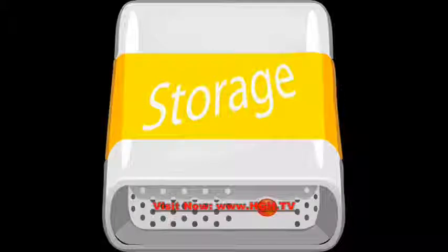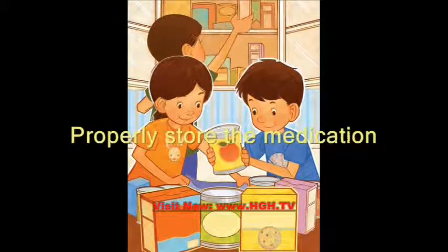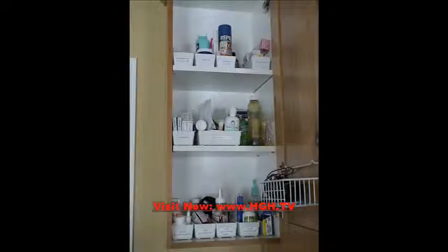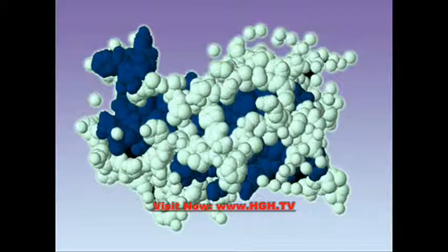Because Humantrope is a very fragile and sensitive hormone, it is important to properly store the medication in order to preserve its functionality. Always store cartridges and vials of lyophilized Humantrope injection therapy in the refrigerator in order to retain its potency. Diluents should also be refrigerated as well. Under normal temperatures, the HGH molecule degrades much more quickly than normal.